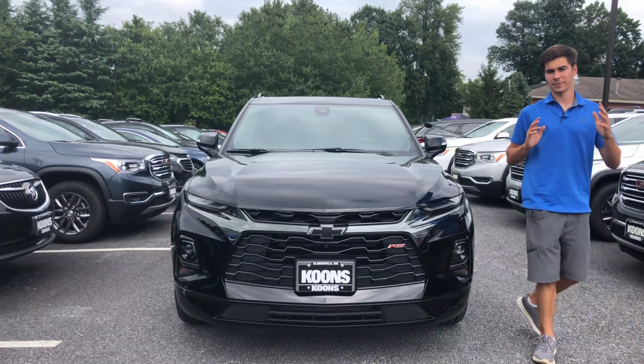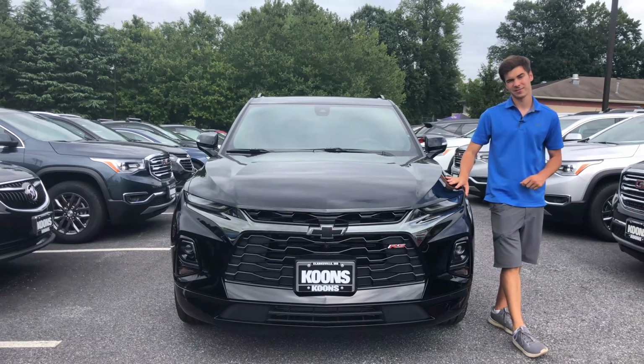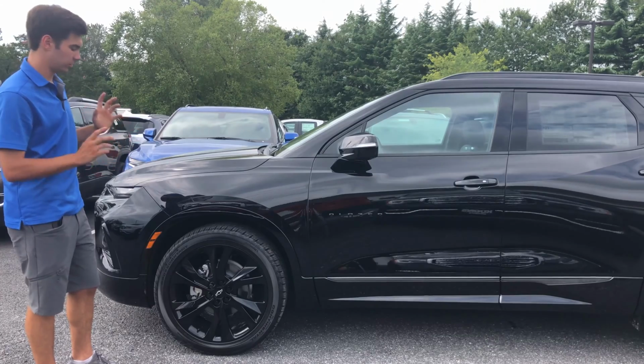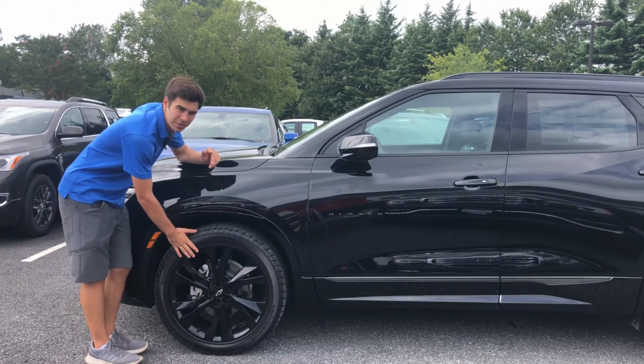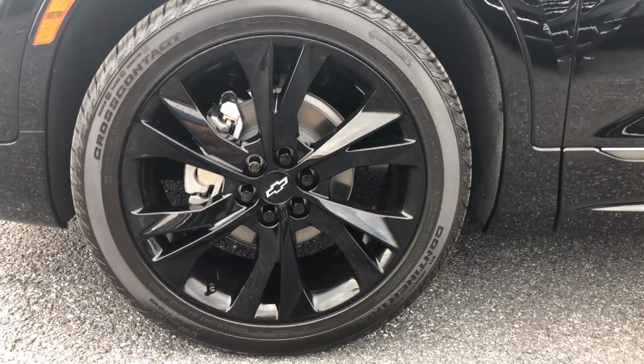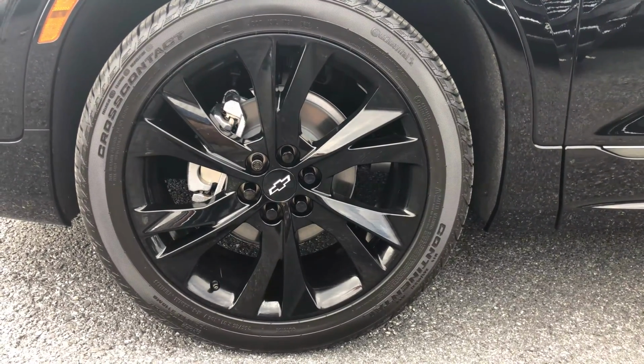Overall, it's a very attractive front of the vehicle, and I do quite like it. So here we are at the side of the vehicle, and I really like this blacked out look. Now, down here you have your black wheels. These are part of the $2,500 Sun and Wheel package. They're 21-inch wheels wrapped in 265 tires.